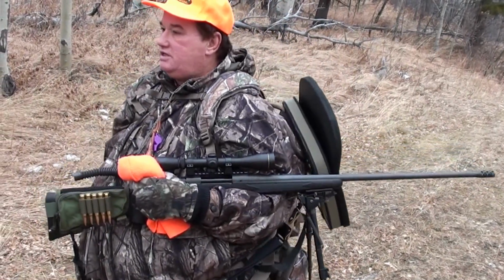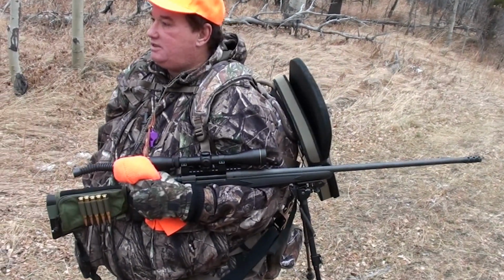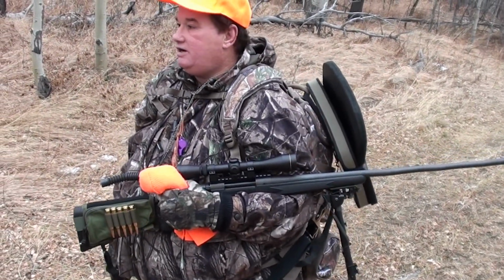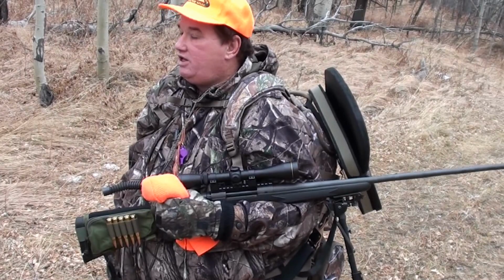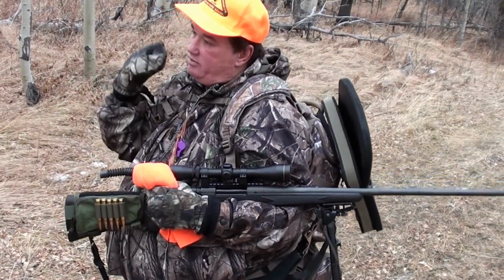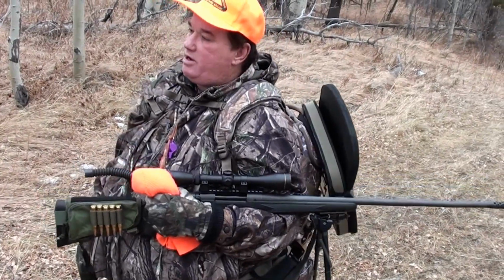It's mandatory a lot of times to take your head in and have it inspected. But I haven't heard of it being a requirement out here. So you just leave the head here? Well, I would take the head home because in this case I'm getting a male with antlers, and I would be getting it mounted.